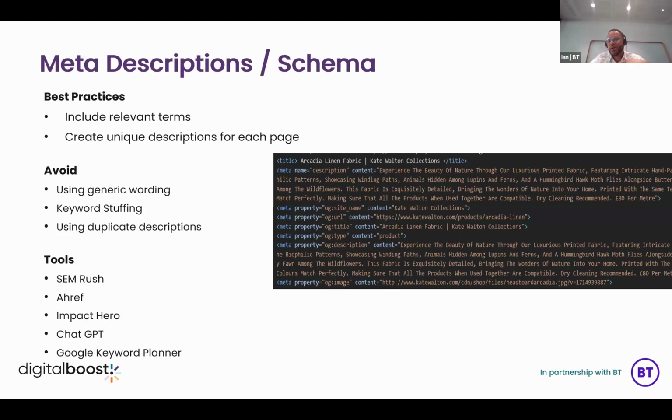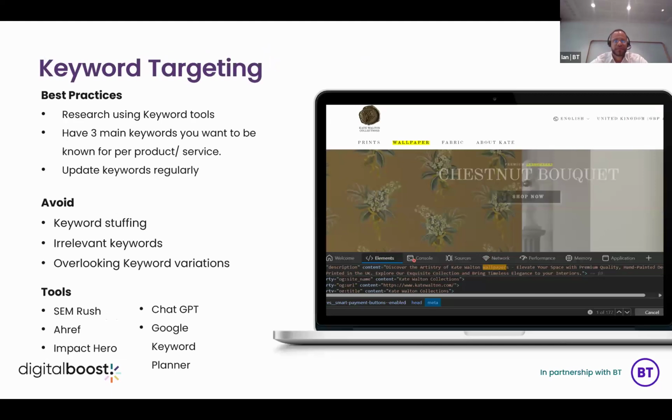And of course, her product is a premium product, but it was never described like that in her eyes. So we started to integrate the word premium. And as a result, we've started to see a lot more people visit the website. So using those kind of free tools will help build up your meta description or schema data. Schema data if you're on WordPress, meta description if you're on Shopify, Wix, or Squarespace.